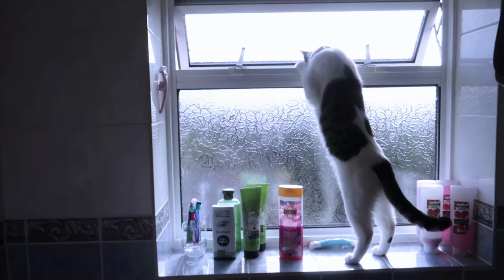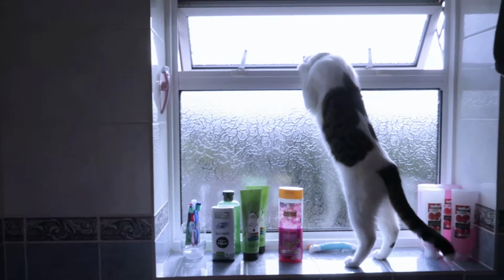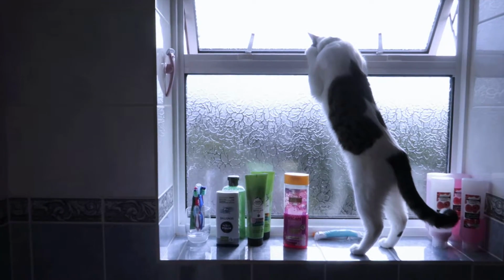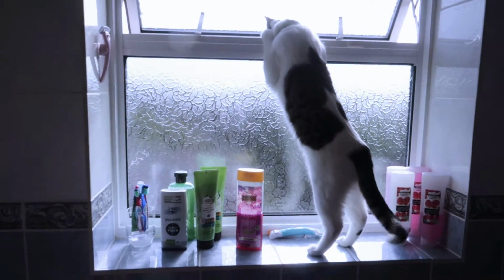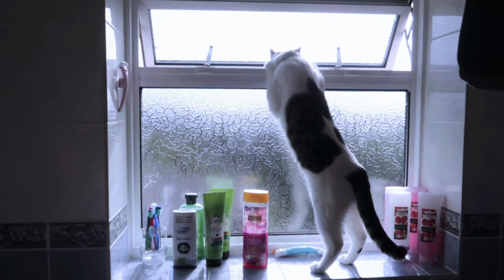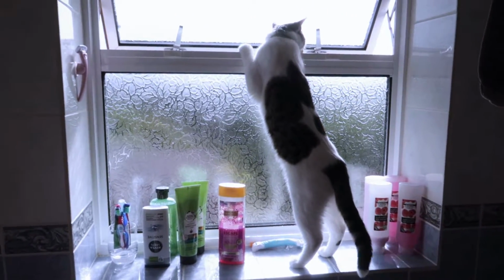He's currently looking out the window. We weren't going to let him out, but we've decided I think we're going to eventually because he's so curious to go out. We're going to get him some more bells for his collar in hopes that he'll deter any birds or anything. If you guys have any tips of how to prevent your cat from hunting, let me know. I don't really know if that's even possible, but if you have any tips, let me know. But he's really keen to explore.